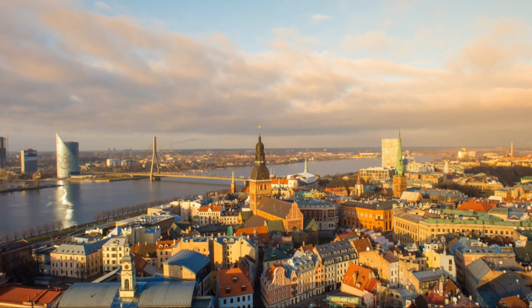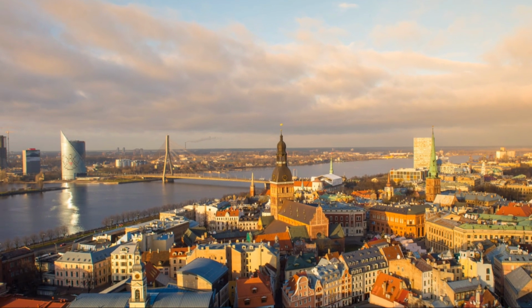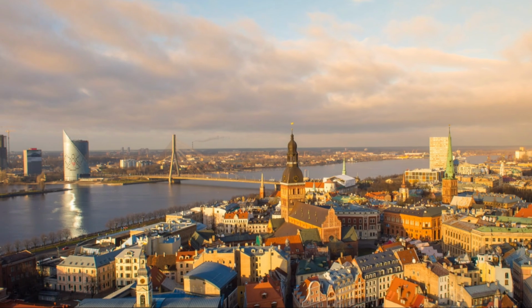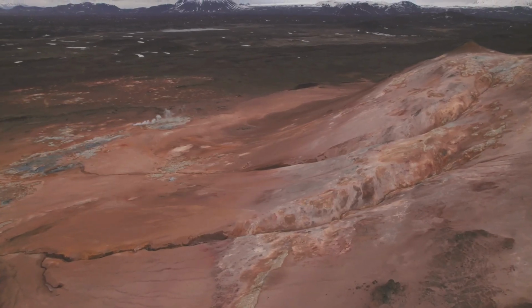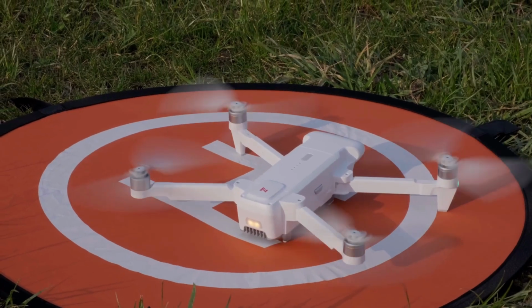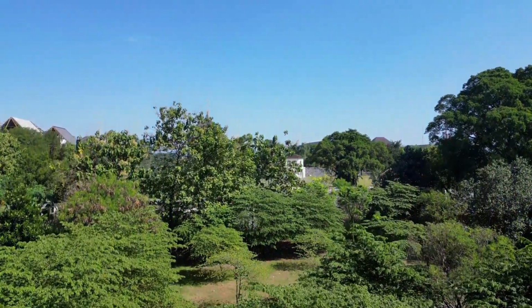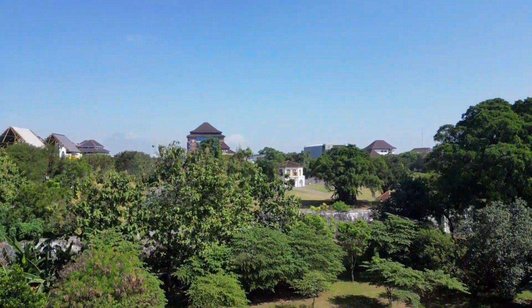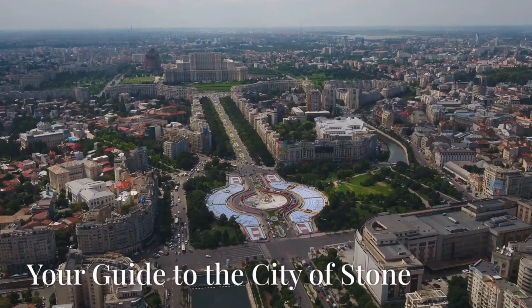We captured stunning panoramic shots of the city skyline, with the sun setting in the distance, casting a warm glow over everything. It was one of those moments that reminds you of the power of travel, of seeing the world from a different perspective. As we landed the drone, I couldn't help but feel a sense of awe. Chişinău is a city that surprised me at every turn, and seeing it from above only deepened my appreciation for its beauty, its history, and its unique charm.